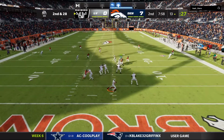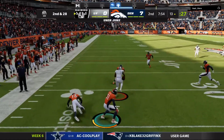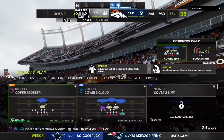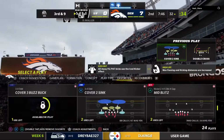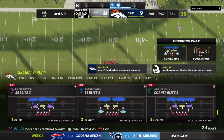Another try after the first down sack. Carr got a man open. It's Darren Waller. A nice pickup there, 19 yards. And they're set up better for 3rd. Brandon, perfect defense in this situation would have meant that there was an incompletion. They would have picked it off. Okay, so they gave up the completion.